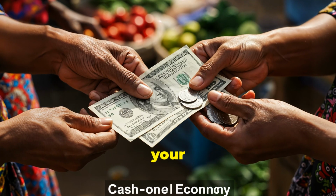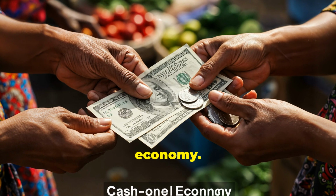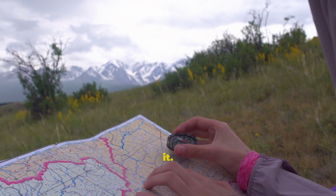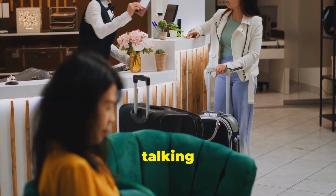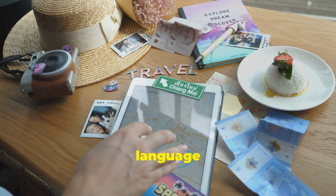Don't expect to use your card plan for a cash-only economy. It's quirky, but you'll get used to it. Handle your money smart, and you'll avoid headaches. Next up, talking with the locals. Let's break the language barrier.